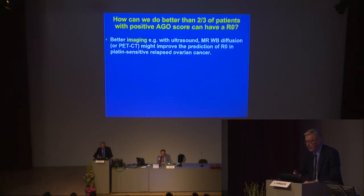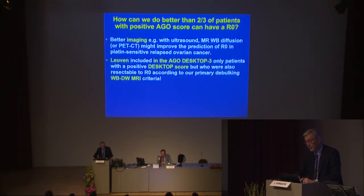Better imaging, I think, again with ultrasound, but also with MRI diffusion or PET-CT if you don't have diffusion. MRI might improve the prediction of R0. And I must admit that in Leuven, we randomized only patients who had a positive DESKTOP score, but also who fulfilled the criteria which I explained for the primary debulking. So it's a selection of cases, because obviously when I see on the MRI diffusion a clear infiltration in the mesenteric root around the superior mesenteric artery, we did not randomize these patients.